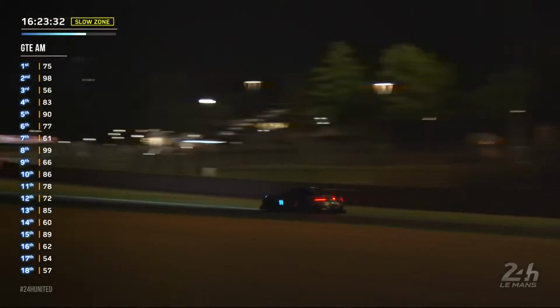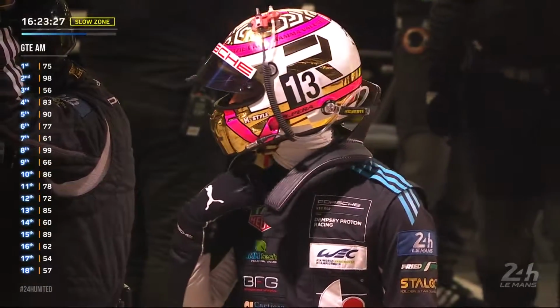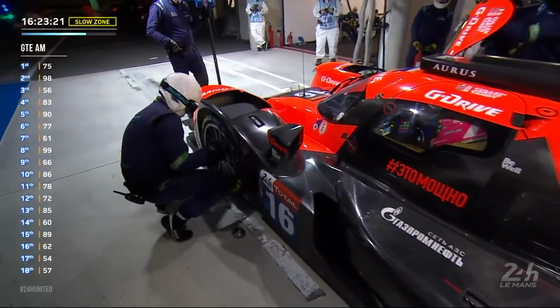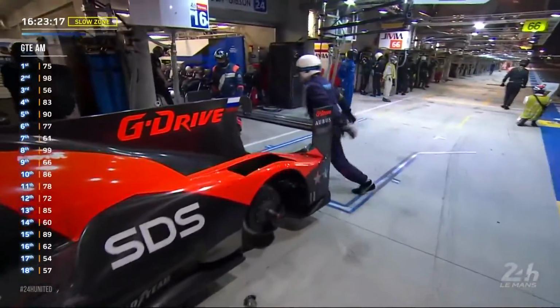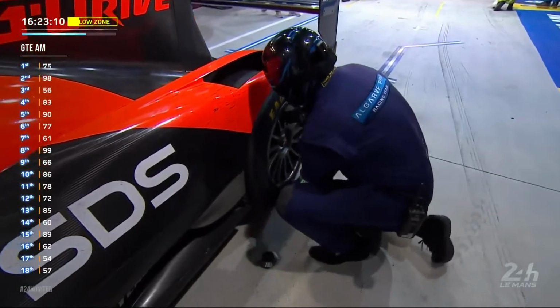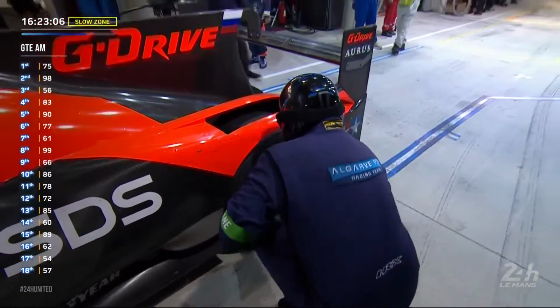Out of the pits, the 99 Dempsey Proton machine, the second of the 3 cars. Christian Reed in the 77 leads the 3 Dempsey cars, and great to have 2 of them out. Is the 88 back to being retired, do we know, or is it just having a pit stop? I think 88. It retired early on. Stopped, and it's been in the pits for a little while.